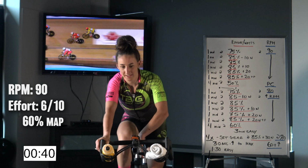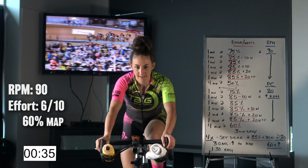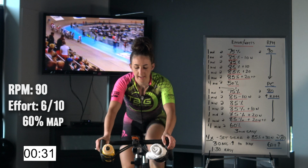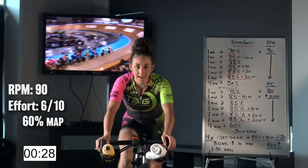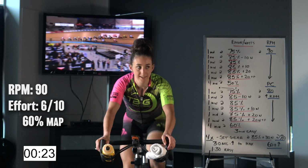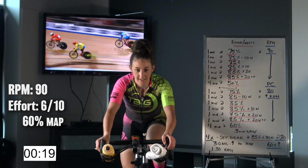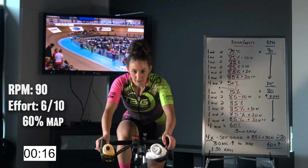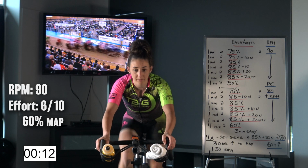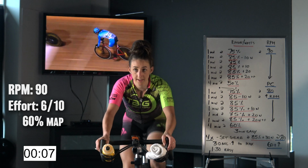2 more. So just flipping back and forth, higher and lower cadences. Sitting at 90 now. Think about your pedal stroke. Think about nice circles with your feet, equally pushing down with one pedal as you are pulling up with the other. Scraping across the top, down the front of your pedal stroke, across the bottom, and up the back part of it.